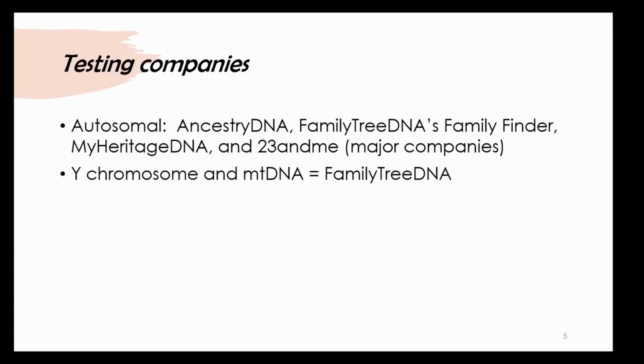The autosomal DNA testing companies, there's 4 major testing companies: AncestryDNA, Family Tree DNA, Family Finder test, MyHeritage DNA, and 23andMe. For the Y chromosome and the mitochondrial DNA, you would have to test at Family Tree DNA to get matches and to really work with those matches to come to some genealogical conclusions.